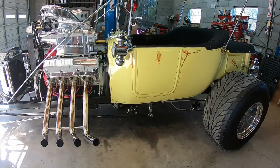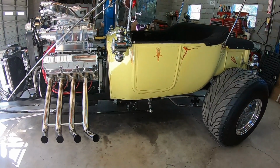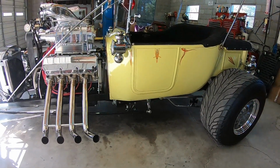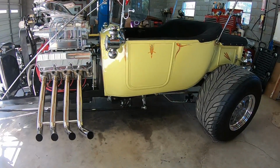I was wondering if anybody else out there ever had that kind of problem with a Wilwood master cylinder. If you do, or have a suggestion, or think I'm missing something, leave something in the comments and let me know.